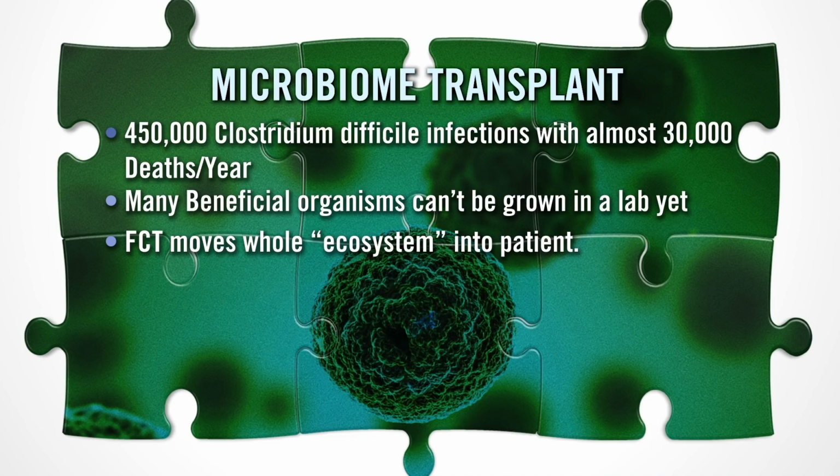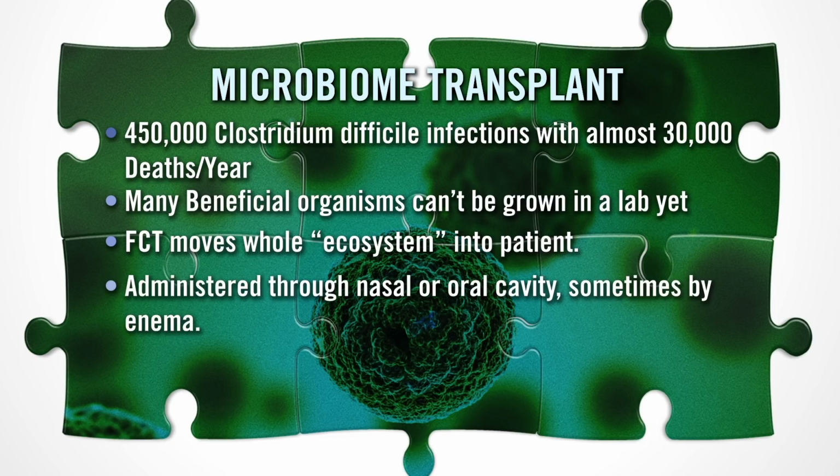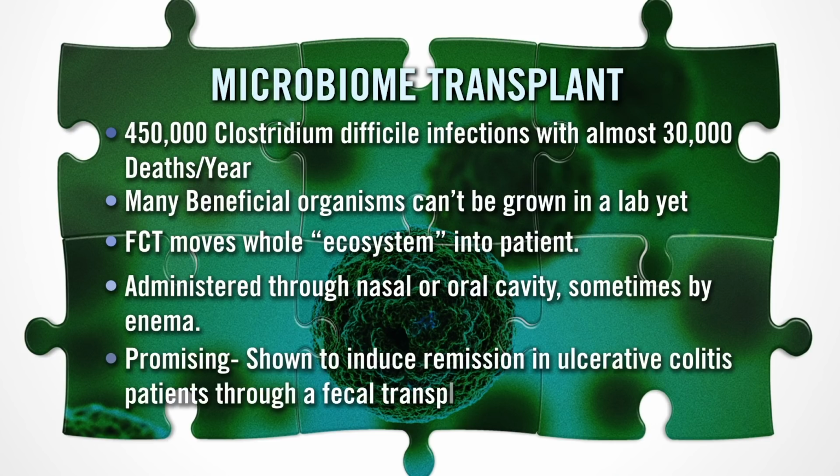They're generally given by two routes, either through the nasal cavity or the oral cavity, and sometimes they're given by enema. What's promising is that the research in using fecal transplants for ulcerative colitis has also shown that we could induce remission in these patients.